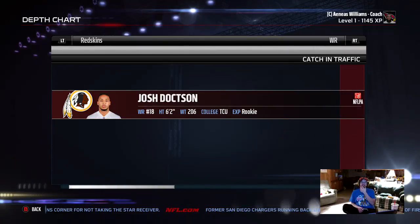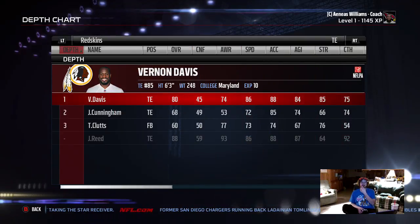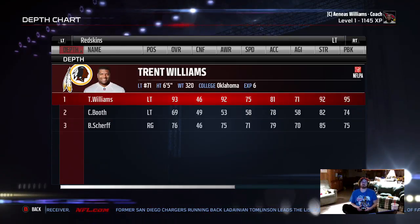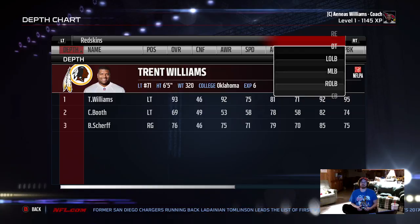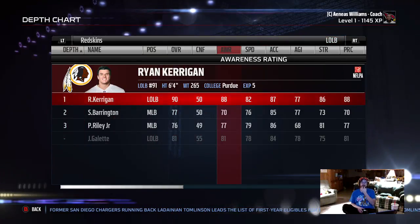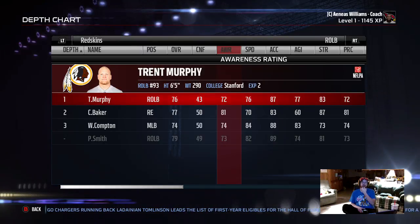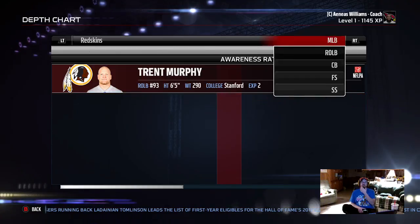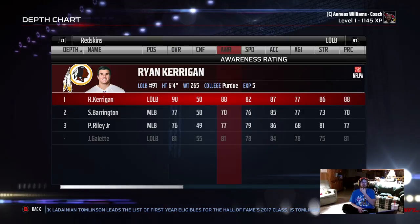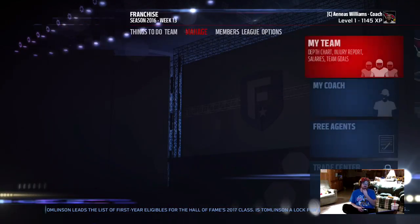I know that. Tight end is Vernon Davis. So he's still one guy we got to watch. Justice Cunningham, not worried about. But let's take a look at their linebacking corps, because that's going to be hurt. Ooh, Ryan Kerrigan, still out there. Okay, forgot about him. Middle linebacker Perry Riley Jr. and Trent Murphy. So the linebacking corps is not as bad off as I thought it would be, although it is much slower. Except for Ryan Kerrigan, he is still up there. Still very, very good.